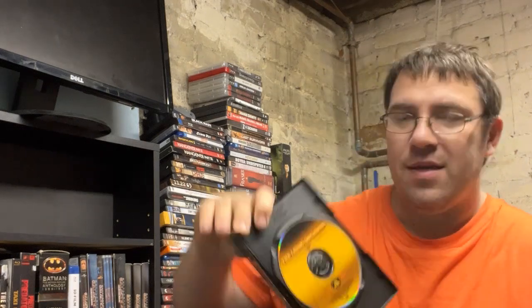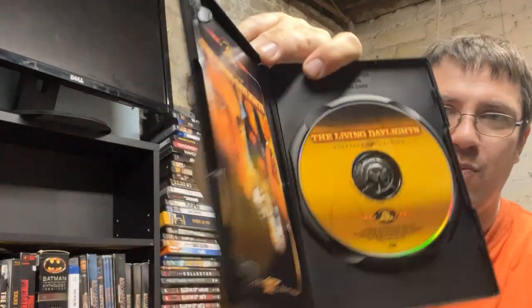Not only that, once again, we got the gun barrel with the booklet again. Yes, I love the fact that these booklets are in here. Once again, it is loaded with extras. They don't stop at the extras, which is completely amazing.